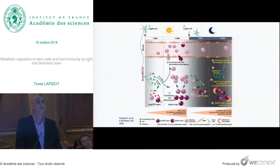So to summarize what I've shown you so far, we see in the morning metabolic programming by norepinephrine and TNF inducing the cells to migrate and to undergo proliferation, differentiation, and release into the circulation to replenish the blood. And this is done over a few hours.